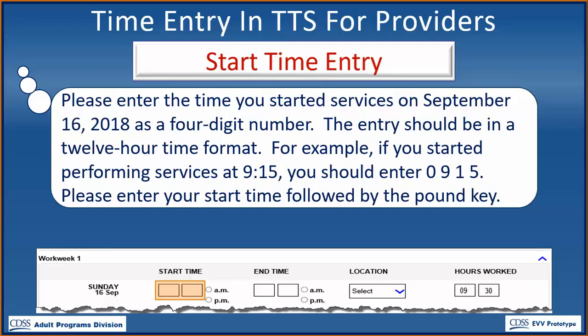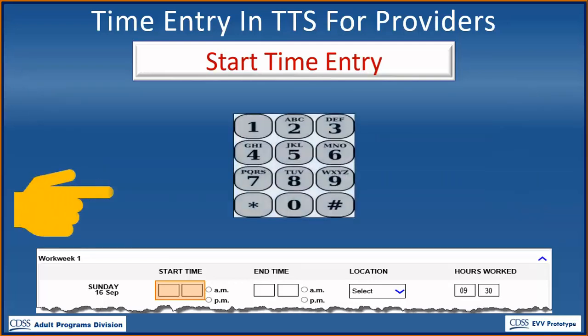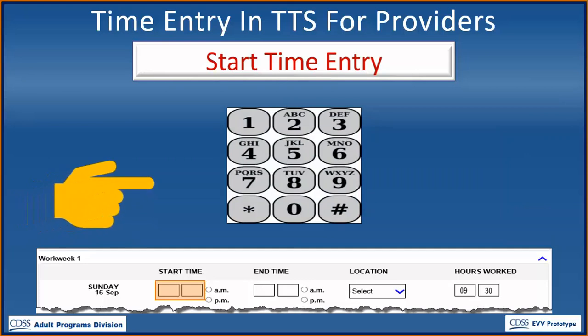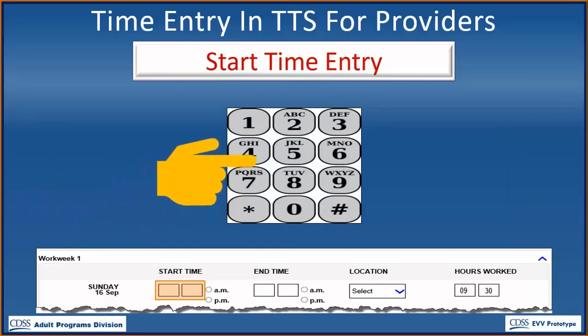On this day, our start time is 8 a.m. We need to enter 8 o'clock into our telephone. So, on our telephone keypad, we will press 0, 8, 0, 0, and then the pound key. You can see on our timesheet that 8 o'clock is now entered for the start time.